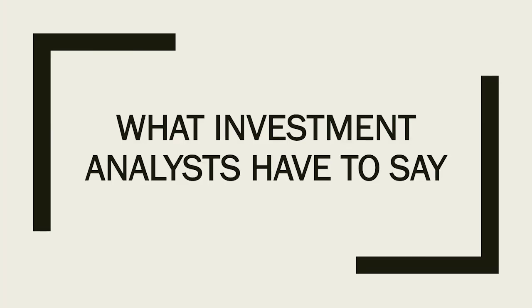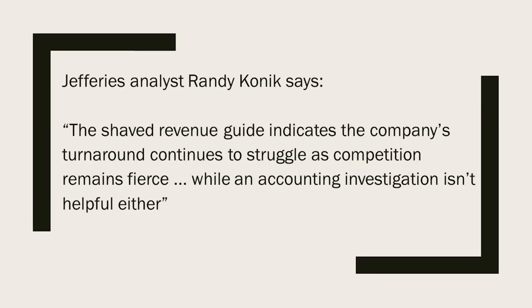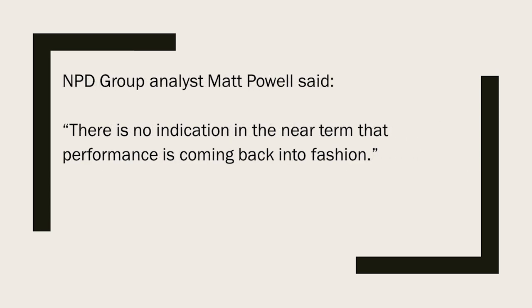So let's take a look at what a few of the investment analysts are saying about the stock after all these issues have been coming out lately. So we have a Jefferies analyst, Randy Koenig. He says, the shaved revenue guide indicates the company's turnaround continues to struggle as competition remains fierce, while an accounting investigation isn't helpful either. And then we have NPD Group analyst, Matt Powell, who said, there is no indication in the near term that performance is coming back into fashion.